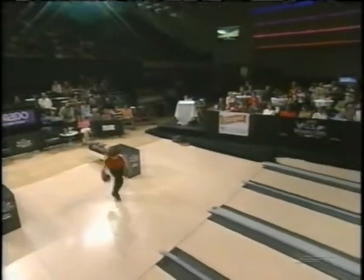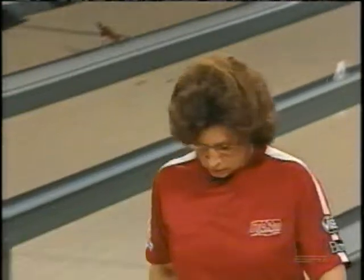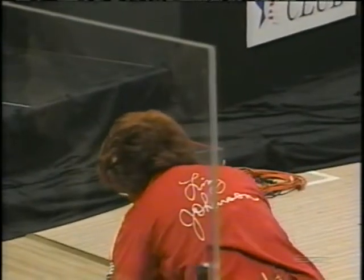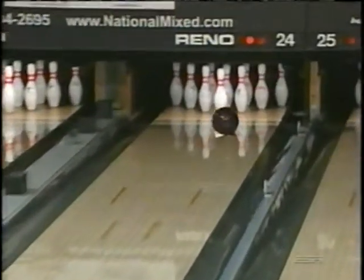Jonhnson going for the early double. She pulled that ball a little bit, but boy, she threw it 100 miles an hour, and she gets a great break. That was an excellent break. She really threw that ball hard. Let's take a look at this shot, Bo, and it's right off her hand. It's gone left, but she had such great ball speed.